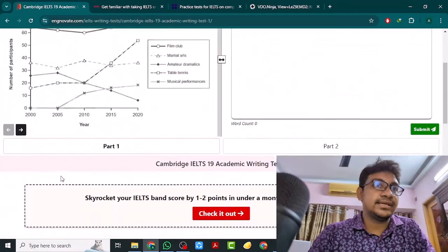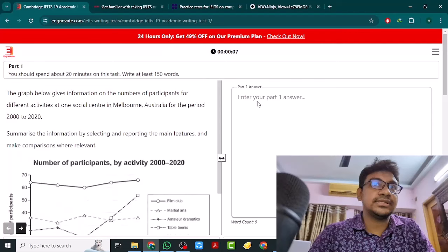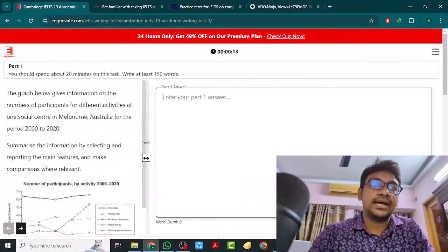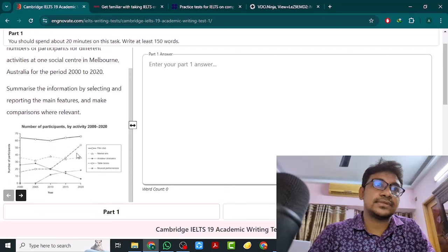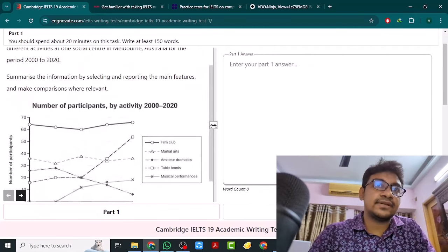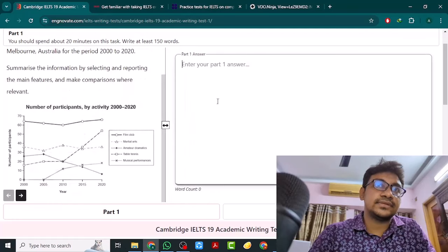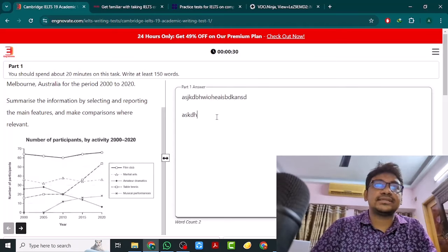See, here is the chart. It's a line graph. Okay, this is the question. And here we can write our answer. Again, like the reading, we can make it smaller, we can make it bigger. I think for writing, you should make it a little bit bigger, but also the chart becomes very small. So I think half and half is fine enough, or maybe like this, whatever suits you. Very, very comfortable. You can just start writing like this.